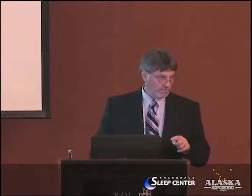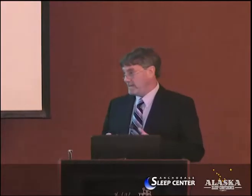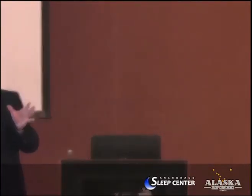So they're going to demand you to do a home sleep apnea test unless we have significant chronic pulmonary disease. Let's define that. For their definition, FEV1 has to be less than 60%. Neuromuscular disease or neurodegenerative disorders, not limited to Parkinson's, myotonic dystrophy, ALS, or MS if there's associated pulmonary disease. Significant cardiac disease, and they define significant as class 3 or class 4 congestive heart failure, uncontrolled persistent cardiac arrhythmias, atrial fibrillation would not count, by the way, pulmonary hypertension, or history of a previous CVA. And I love United, because the rest of us in this room would define morbidly obese as 40. United defines it as over 50, so I've got a long way to go.